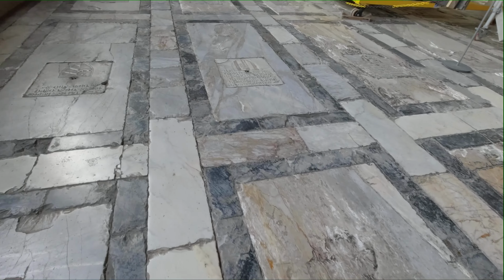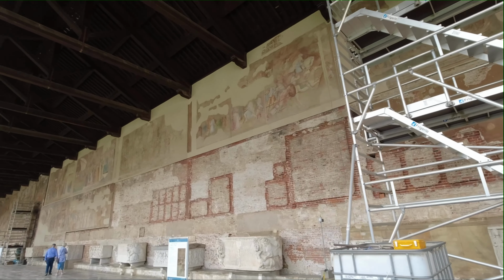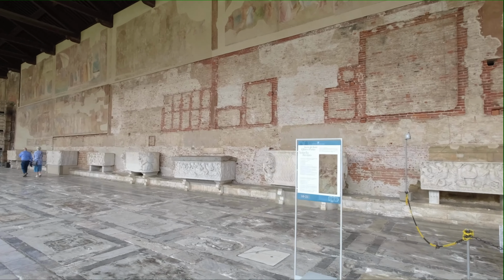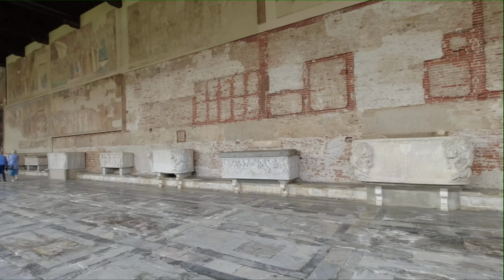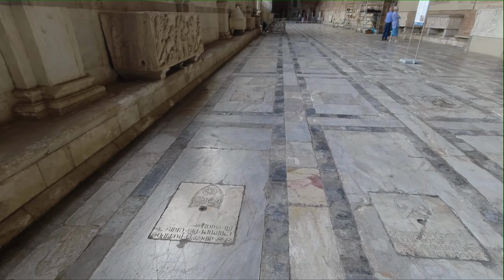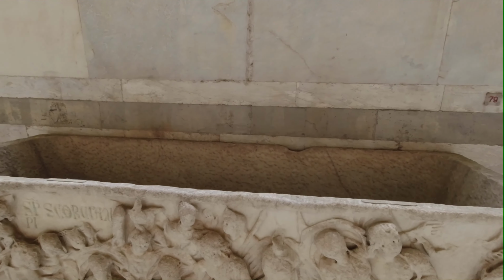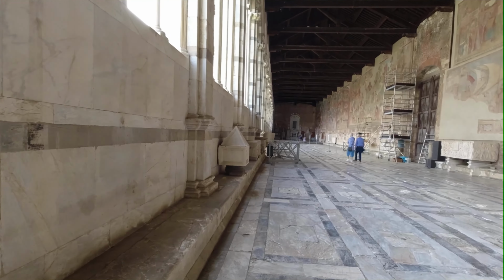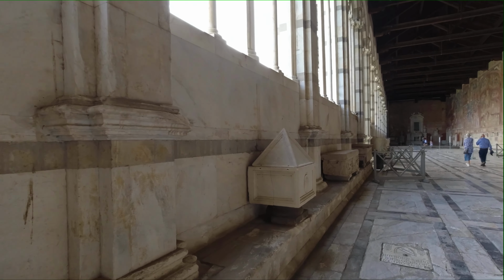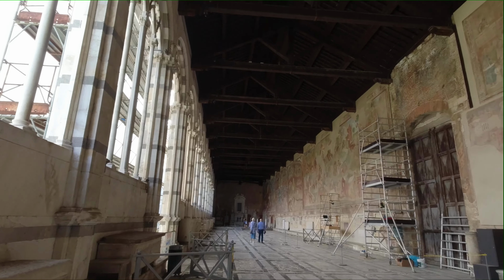Oh, cementerio nga siya. Oh, tombs. It's a huge cemetery. Uy, ang ganda ng mga paintings. So, di namin alam kung sinong mga nakalibing sa floor, sinong mga nakalibing sa mga tombs na ganito. These are the olden times or the traditional coffins. Ang bibigat ng mga coffins nila before.